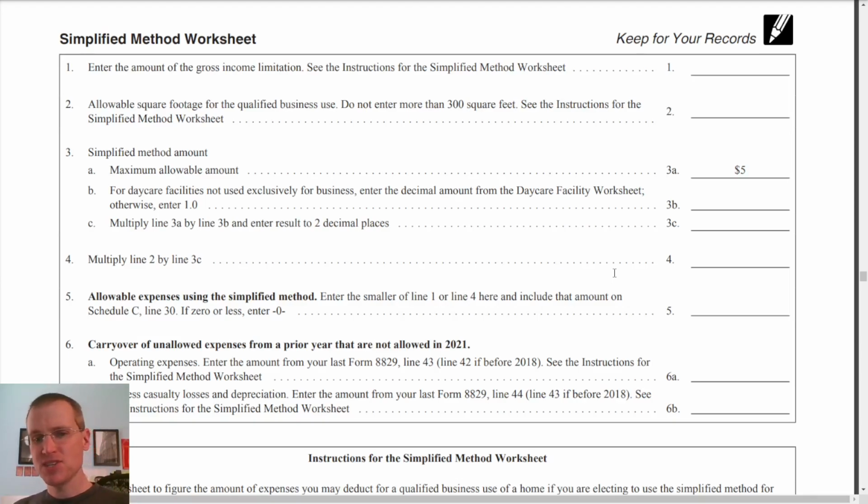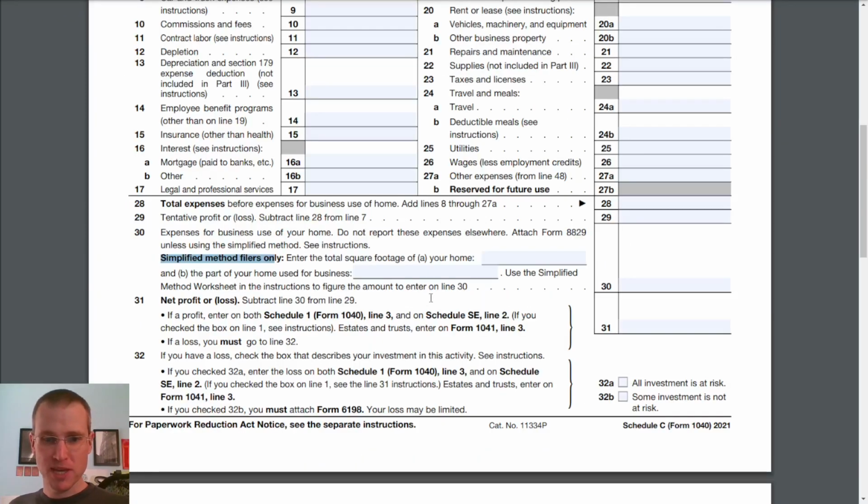And this is okay. I mean, most of us probably don't use 300 square feet of our home for our businesses. Hopefully you do. I hope you're lucky enough that your business is big enough that you get to do that, but probably not. And this is just kind of the simplified, easy way that the IRS will give you without having to go through the more complicated method.